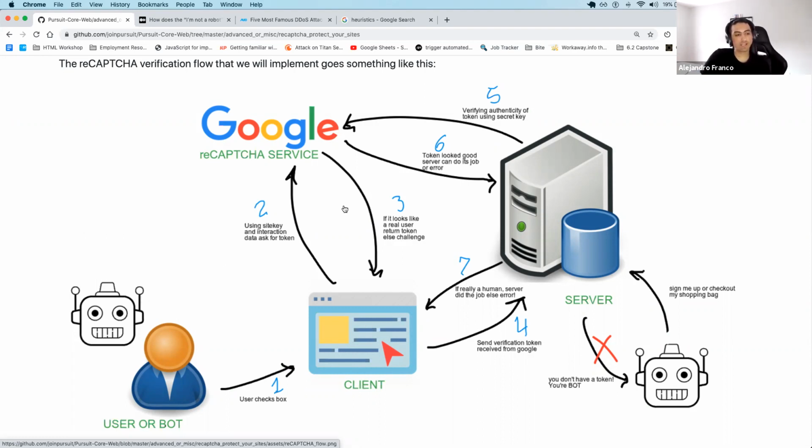But if it's a bot here, then it will get stuck in this loop and never go out from there, hopefully, being that they're not creating believable interaction data and they're unable to solve the challenges. Also, we could have a bot that doesn't even talk to our front end, talks to the server directly, saying, sign me up or check out my shopping bag. But then the server will say, oh, you don't have a token, so you're a bot. I'm not gonna do anything with what you're asking me to do.